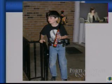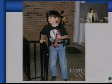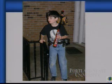So this shows an example participant wearing the two devices. On his right hip over here, you see the accelerometer. On the left hip, you see the GPS device.